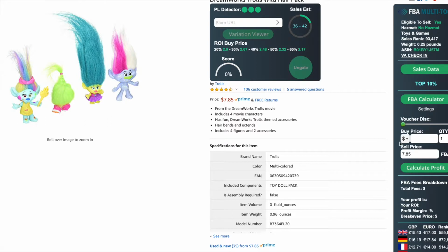Another thing with this FBA multi-tool is this buy price area down here where you see voucher disc.